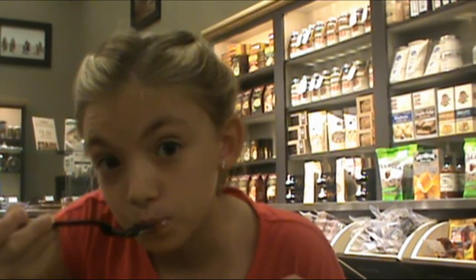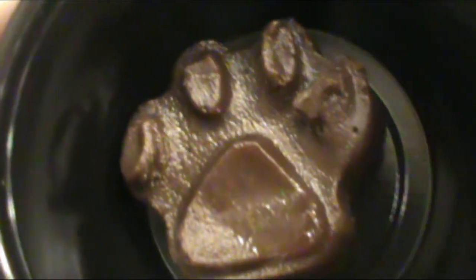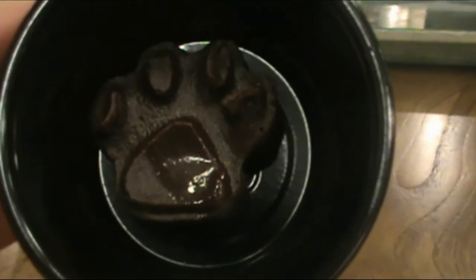Hey, Baby Glock. Yeah? You want to play a game? A game? I mean. Alright. Guess what that little nut got me? It's a puppy paw. It's so cute. And it's made of chocolate. My favorite.